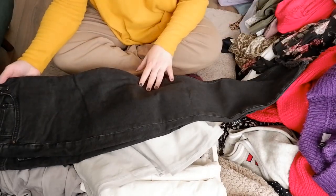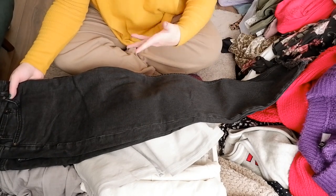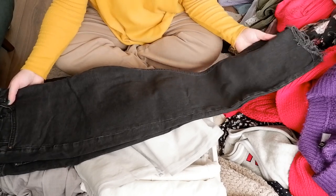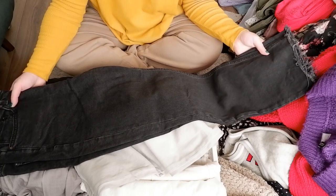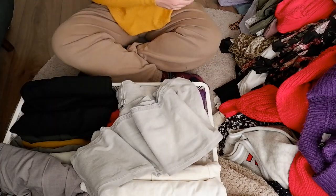These washed straight leg black jeans. I don't wear a lot of black jeans. If I wear black trousers, they're going to be trousers, they're not going to be jeans, because I don't love the texture of that, and these have the raw hem. And I have a pair of true black mom jeans that if I'm going to wear black jeans, it's going to be them. Or skinnies, but not this.